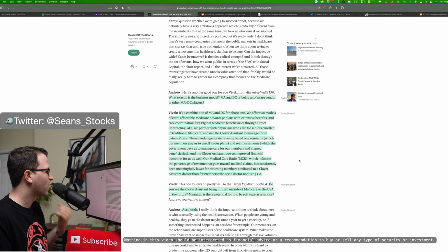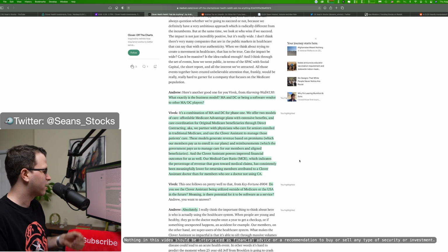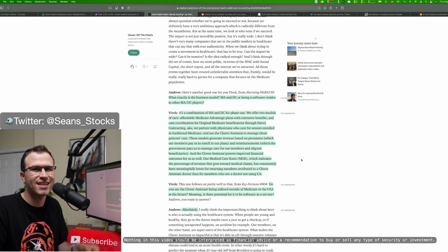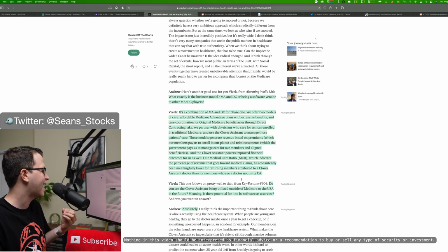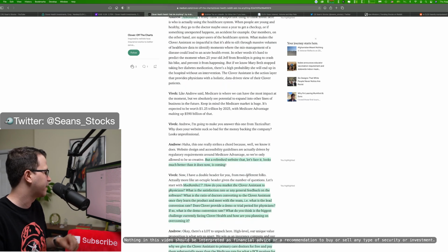So again, another one from Key Fortune 8904: Do you see the Clover Assistant being utilized outside the Medicare or the US in the future? Meaning, is there a potential for it to be software as a service? And Andrew says absolutely, and goes into more detail there. That is great to hear, saying absolutely, we want to see growth in this company even past just expansion in the United States, and that would be even better. So that is exciting to hear his answer of absolutely.